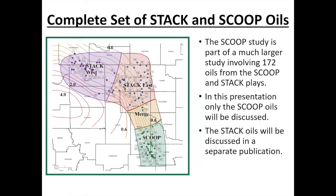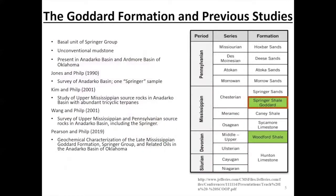I should point out as well, though, that as part of other projects that we've been undertaking in the geology department over the last several years, we've been doing quite an extensive study on both the STACK oils and the SCOOP oils. And we have a total of 172 oils that we've looked at from these two plays that are illustrated on this particular map. And although we're only going to talk about the SCOOP oils in this particular presentation, we are in the process of preparing publications on the STACK oils and talking about their characteristics and their potential sources. So that's something that will be coming out in the relatively near future.